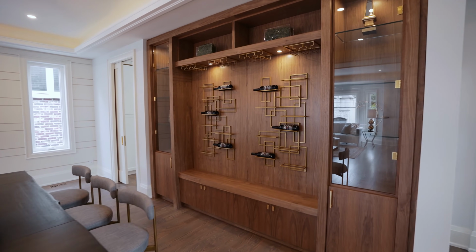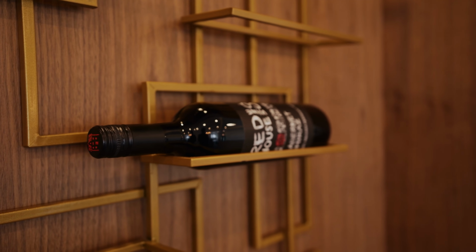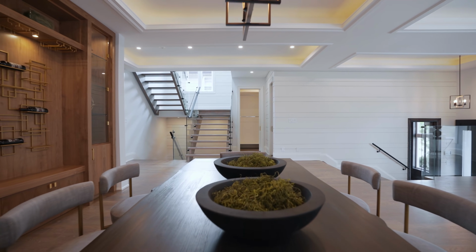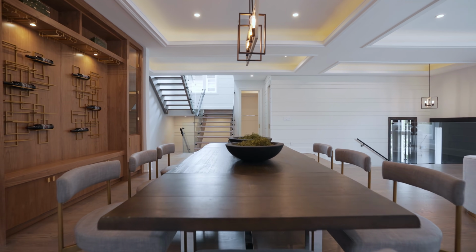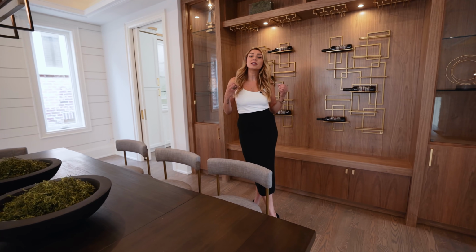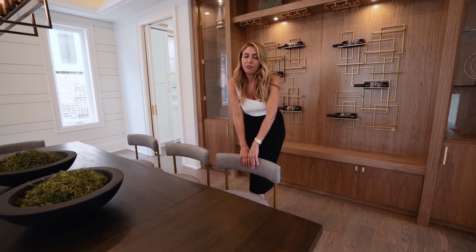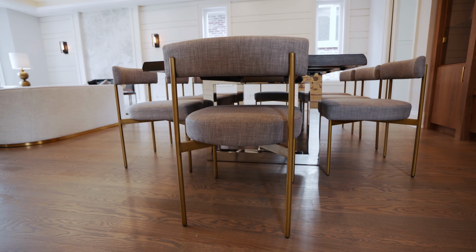They've done like a walnut wood here, and they have all of these brackets, which creates almost like a wine display wall, which is fantastic for a dining room. I think dining rooms need this. So what we did here was we did an 8-seater with our wooden top table. And again, I didn't want to go traditional, so I tried to keep everything a little bit more contemporary and clean lines. So we did our favorite barrel back chairs.